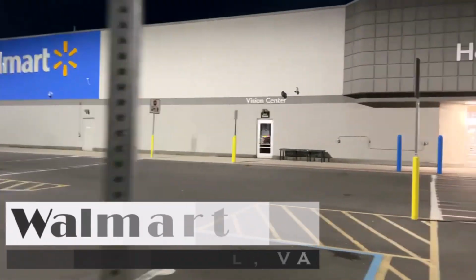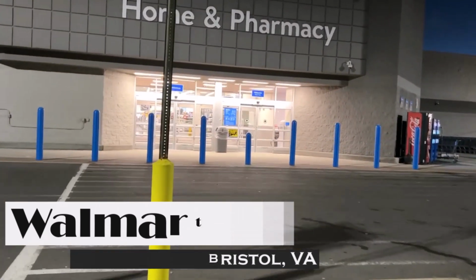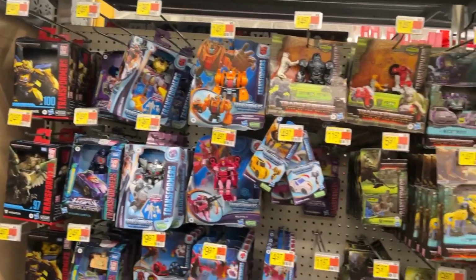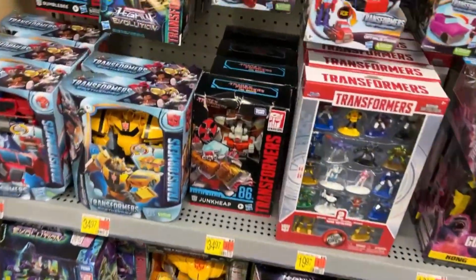Good morning, Walmart. We are here in Bristol, Virginia to kick off another week of toy hunting. Let's run in here, see what they got for us this morning. Fingers crossed for a good one today. Yep, there she goes doing a toy hunt. Once again, music's a little bit loud in here this morning, guys.